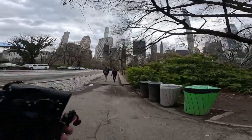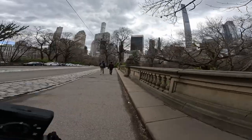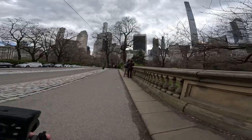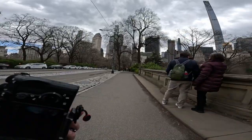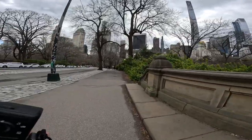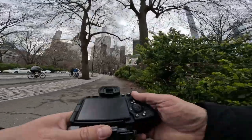Ice skating ring is done. Now, I'll tell you, we didn't have no winter this year. Winter was just a thing. I've been living in New York for years. I won't say my age, but over 30 years. And this winter felt like it was just spring. We went from spring to spring, in the blink of an eye.